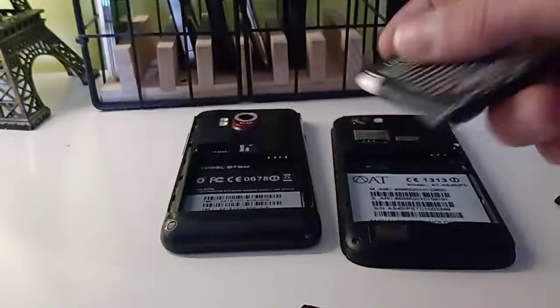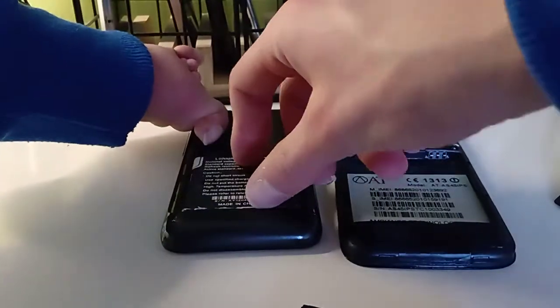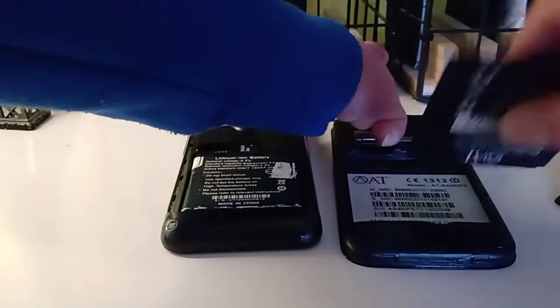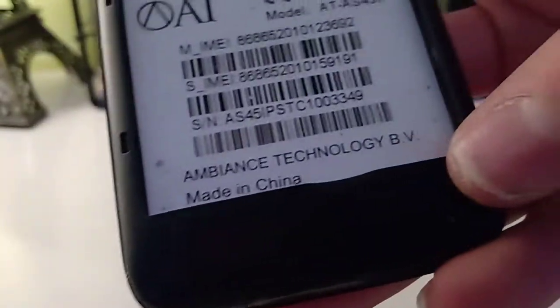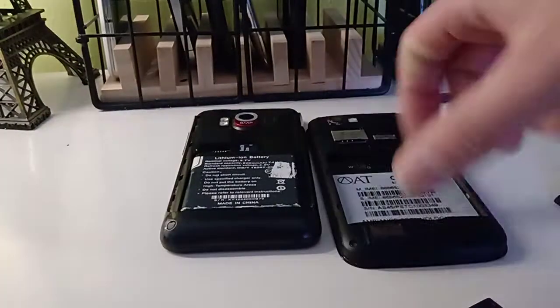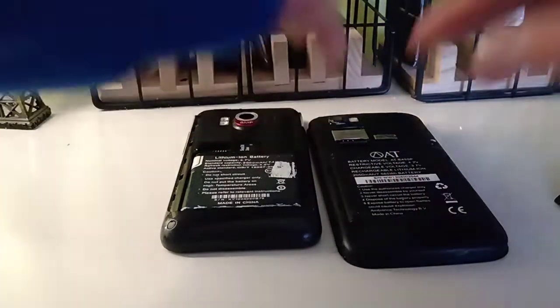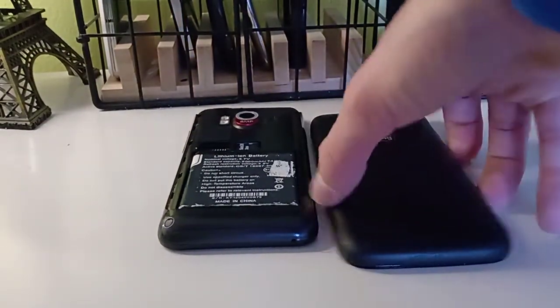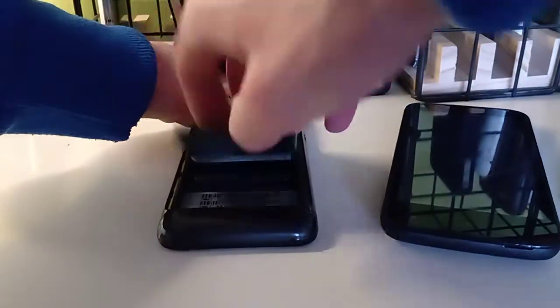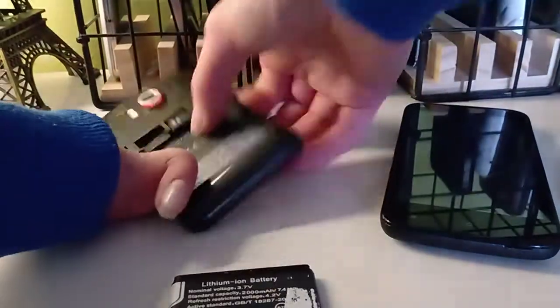It seems to rip off the Nokia, and I also have another one, which is a brand new replacement one. So yeah, as you can see, the real manufacturer is Ambience Technology, BV, and that BV means that it's made in the Netherlands. Even though it says made in China, it's designed in the Netherlands. That's cool. The Wolfgang Star, on the other hand, just says model B79M.